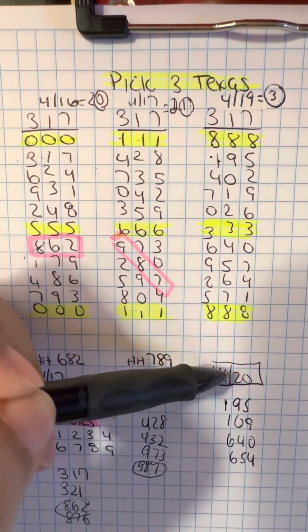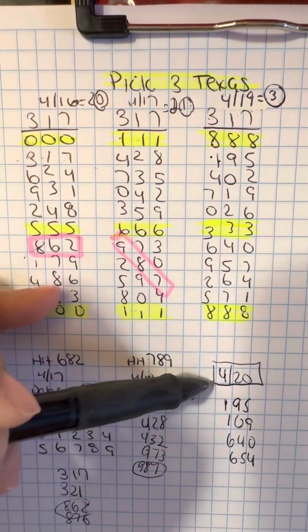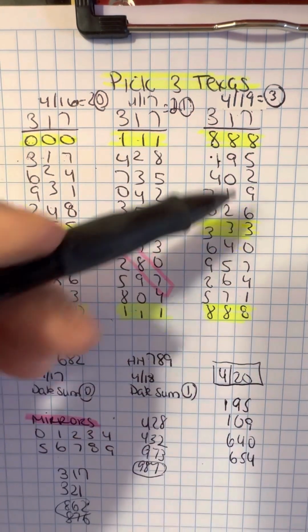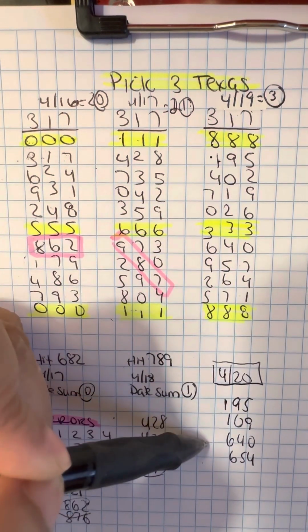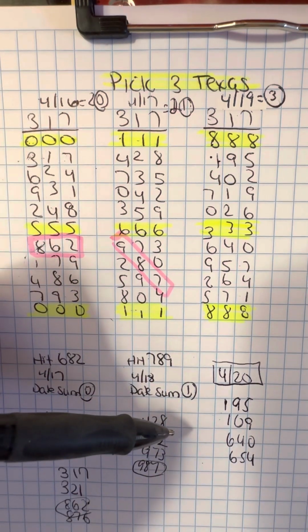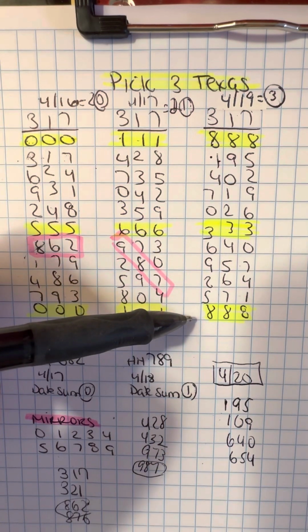Okay, so we're looking at 419. We put it in, right? But we're looking for the day after. So hopefully they will continue to keep that pattern for you guys in Texas. So what am I liking? I like that 195, 109, 640, 654. Okay, so that is all I have for this tutorial for Texas.